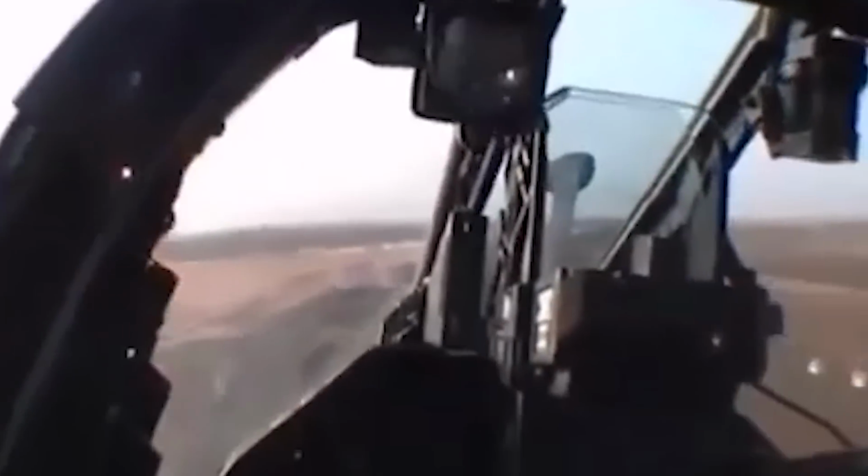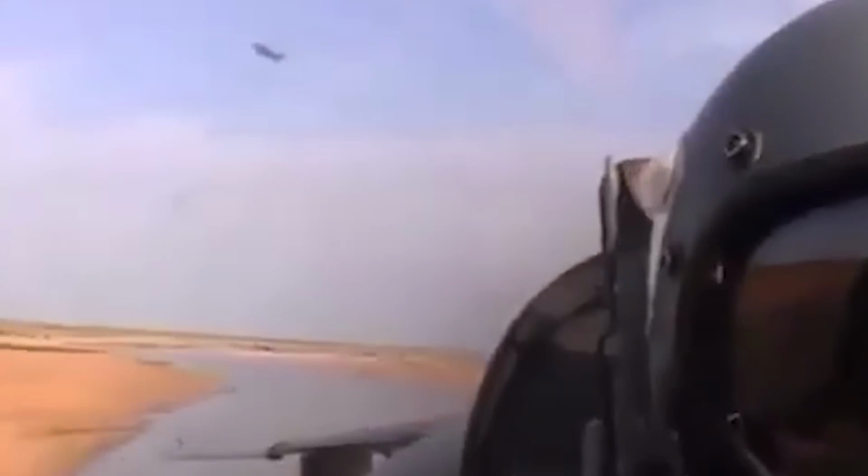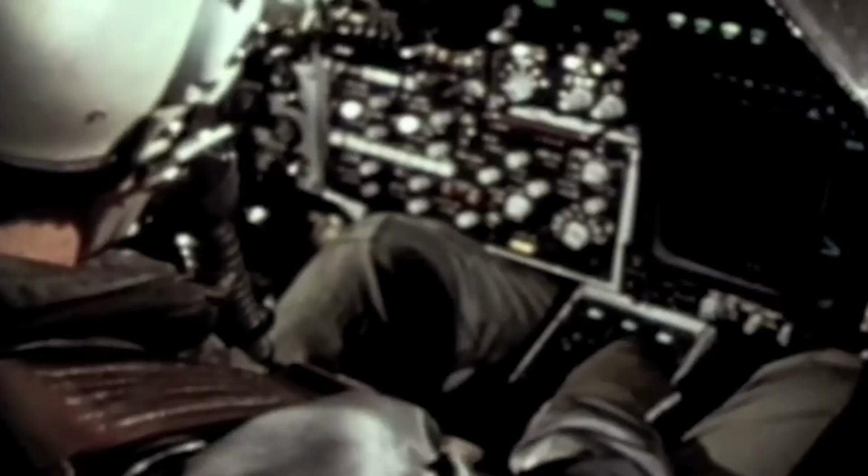Stranded thousands of feet below other American fighters, and with no way to strike back, the crew would have to use the only ace up their sleeve to level the odds or even take down their assailant, a state-of-the-art arsenal of electronic warfare equipment.